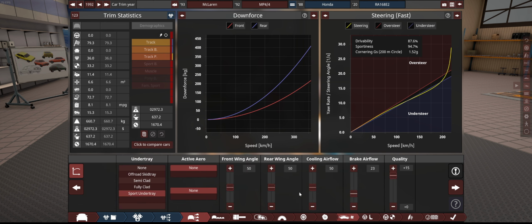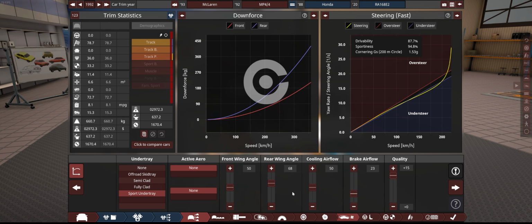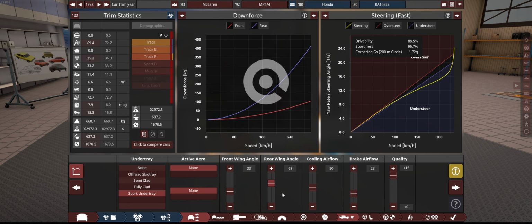How are we doing for aerodynamics right now? Let's have a bit of a fiddle. Now, we should be creating somewhere around, I don't know, maybe 600 kilograms of downforce. We could probably knock off a bit of our top speed. We're not going to be reaching it anyway. And then take a little bit off the front.